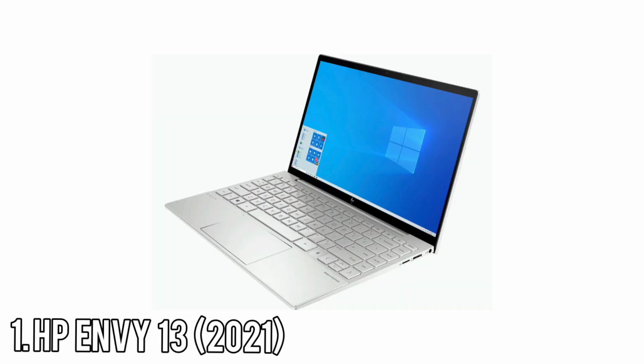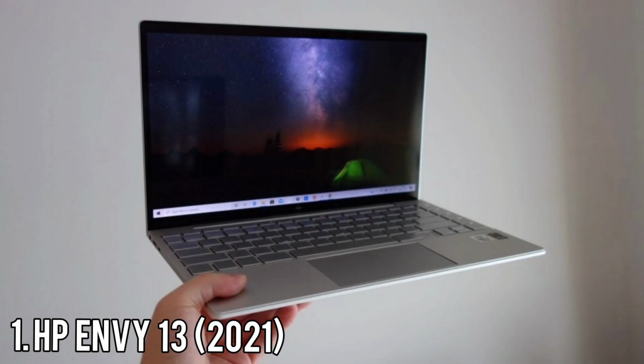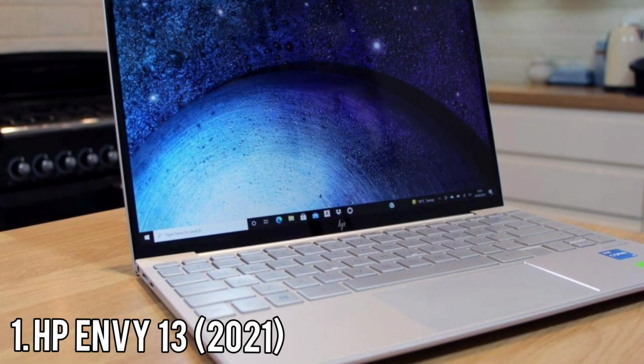1. HP Envy 13 2021. HP's Envy 13 re-establishes itself as a top-value pick, combining a modern design, fast performance, and long battery life at a reasonable price.